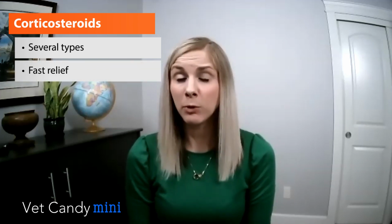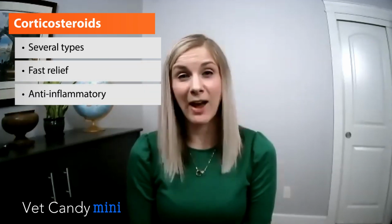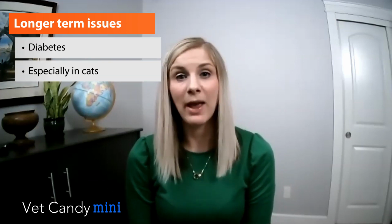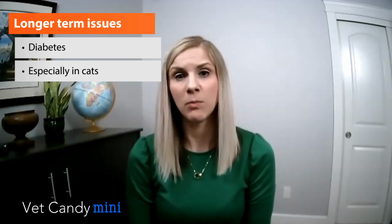The other option are corticosteroids, and there are several types of corticosteroids available either injectably or orally. They can provide fast relief. They have a really vast anti-inflammatory effect, but they have side effects we have to be aware of. So polydipsia, polyuria, polyphagia, panting, all of those can be really fast side effects of steroids. And then obviously there's longer term side effects such as diabetes, especially in cats, being cautious of cardiac disease that we have to be aware of if they're used more long term.